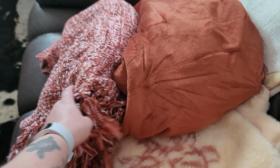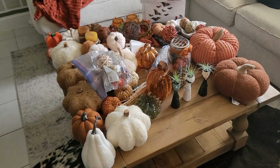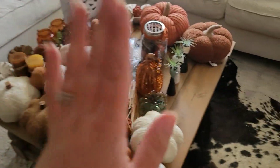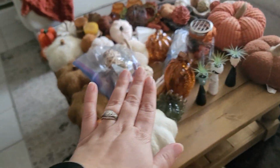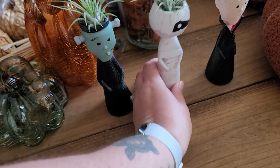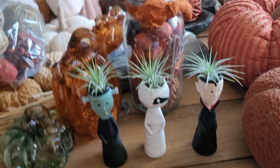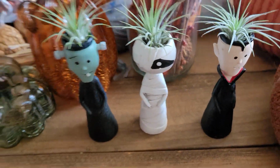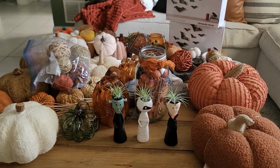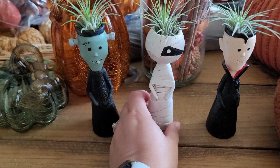Alrighty, so as you can tell, we have quite a few things. I did purchase a couple new things for this year though. I found these cute little guys, and I know this isn't technically fall, this is Halloween, but we are so late into decorating this season that I thought I would just go ahead and hit 2 birds with 1 stone at this point. And so I am going to go ahead and put some of my Halloween decor out too.